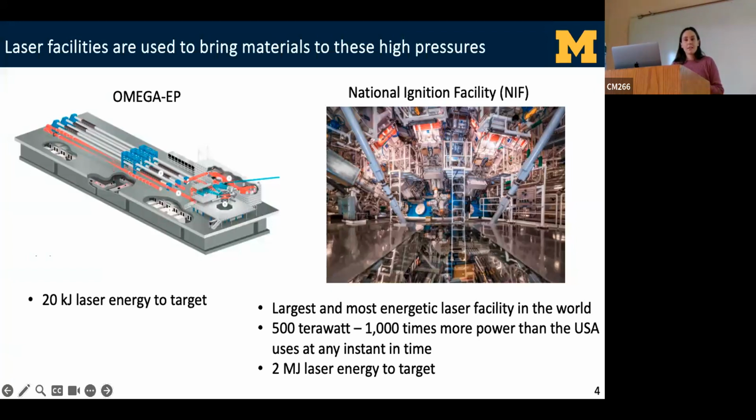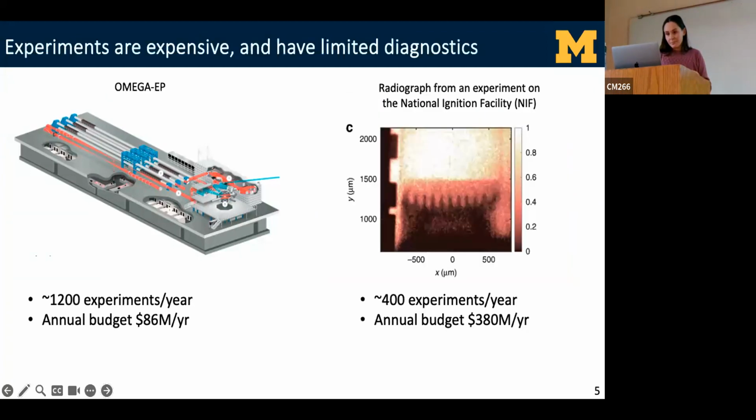It operates at 500 terawatts, which during the experiment is consuming 1,000 times more power than the USA uses at any instant in time. But the experiment's on extremely short timescales, so you're consuming a lot of power, but not too much power. And then to the actual target, once the laser gets amplified, it goes through quite a bit of losses, and so you get 2 megajoules of energy onto the target. But these experiments are extremely expensive, if you can think about all the energy that's used for that 500 terawatt draw from the grid. On Omega, you can get about 1,200 experiments done each year, and they have an annual budget of $86 million per year.